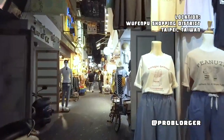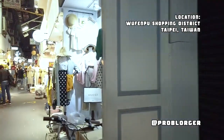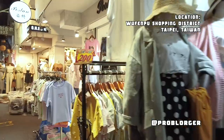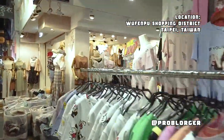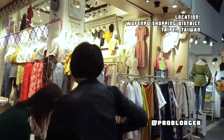There's a Wendy's shirt. I should have bought that. I like eating at Wendy's. Not a paid advertisement. I just like Wendy's, and they don't have any in Taiwan. It's not as popular internationally as McDonald's or Burger King or KFC. Those are pretty easy to get.